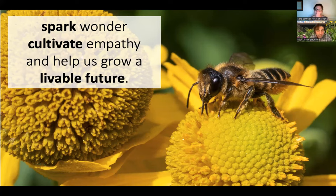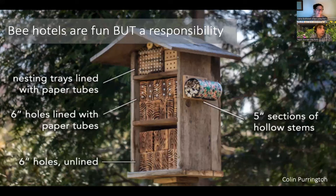Okay, so we can go through it. A bee hotel is basically a collection of hollow cavities our above ground nesting bees are going to build nests in. These are our mason bees and our leafcutter bees. You'll want to place them in a sunny location with maybe a roof for rain and have a collection of blocks. But the plus side, as I mentioned, is that they bring this bee ecology so much closer to home.